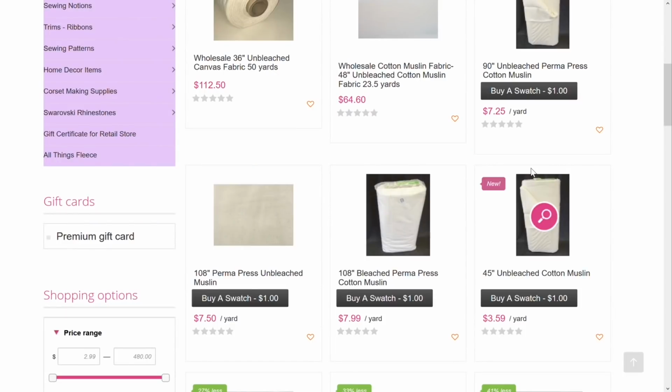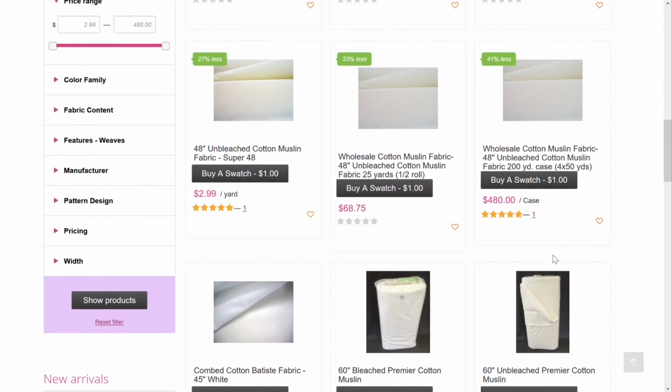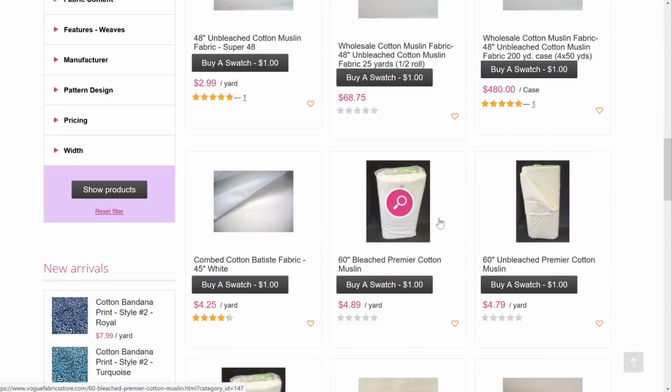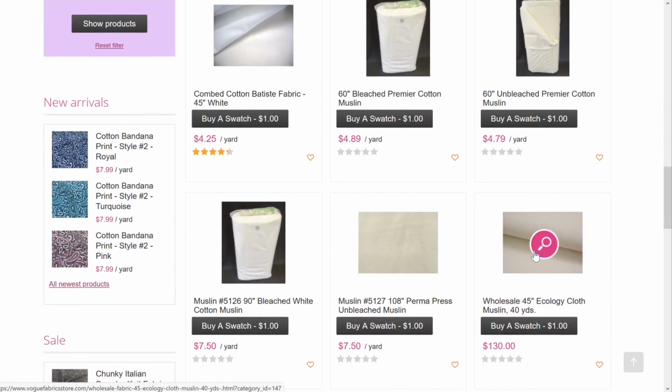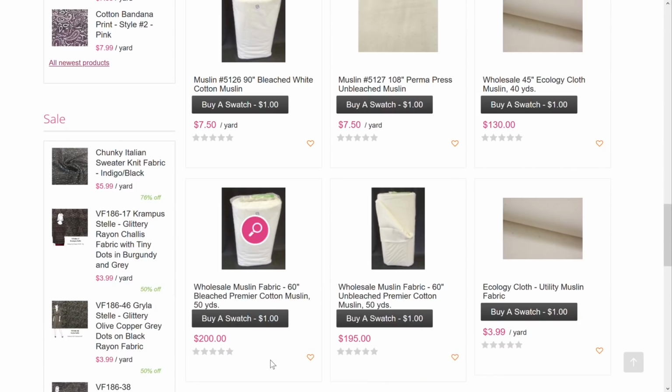They also have, oh, looks like some pretty good prices on muslin as well. So if you're into muslin, you might want to roll over here and see what they've got. I wonder if you can buy these by the bolt. Oh yeah, sure can. Look at that. Okay, so they have 50 yards of muslin for $200, which is $4 a yard. This is a fantastic deal. So yeah, this looks like it's a great place to buy muslin as well. So if you're into that, for sure.